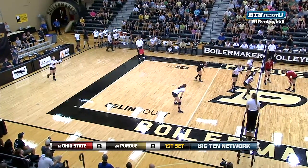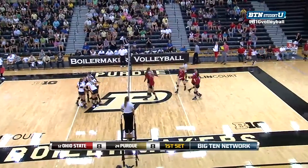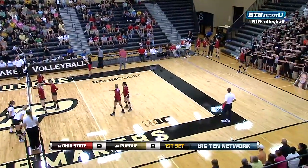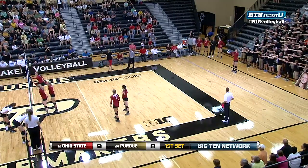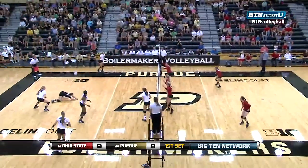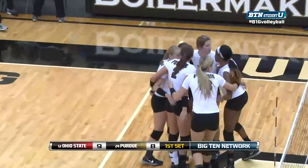Back to serve here, Amanda Neal for the Boilermakers. Going short, unable to get the ball in. So side out to Ohio State, up 1. 2.5 back to pass for the Boilermakers. Kat Rabarczyk sort of in the serve receive pattern, getting the short ball there. So another cross-court swing from Rabarczyk deep into the 5 zone.